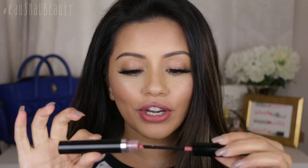The wand on here is a really, really good length. It's not too long where you feel like it's really far away from your mouth, and it's not too short where you feel like it's too close to your mouth. And the doe foot applicator picks up a really decent amount of product as well for when you apply it onto your lips. And in case you're wondering, the vanilla scent isn't too strong either. Yeah, packaging wise, I love it.